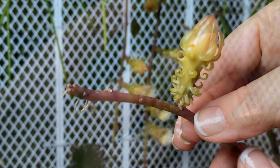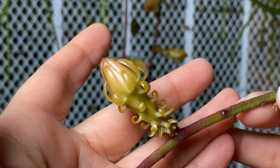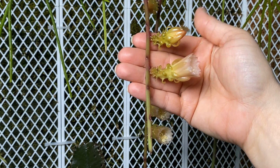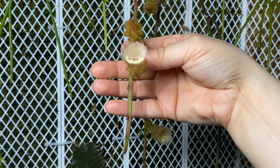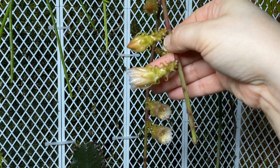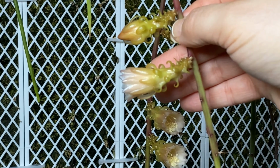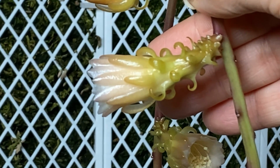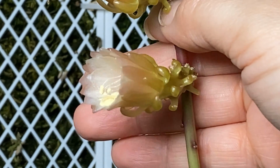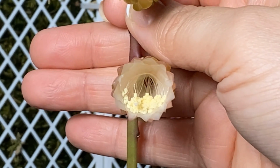This particular species has really cool buds in the fact that it has like those little pre-petals that are on the sort of flower tube that curl. They're absolutely just the coolest thing ever. And they can be so curly, and it adds this just beautiful kind of thing to the flower bud and the flower. It's probably my favorite part.